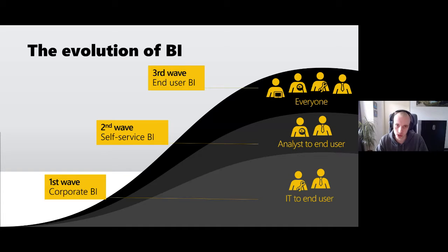If we look at this and try to position Power BI in this picture, I think that Power BI focuses today mainly on analysts and end users, so the second and third wave, but it definitely also fits in the corporate BI strategy. But then you really have to make sure that you have decent governance and everything is well maintained and set up.